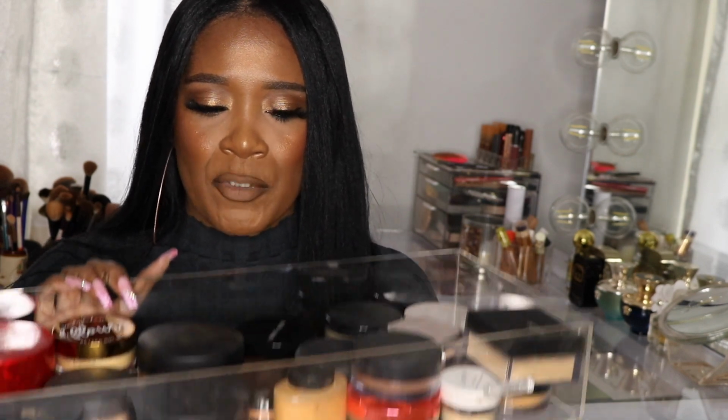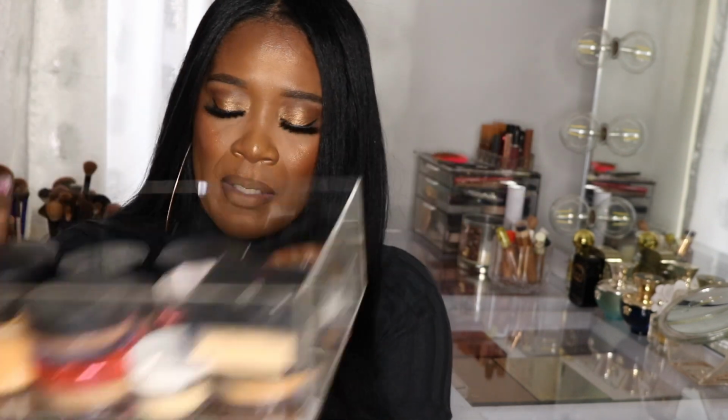First, I have this drawer, and the way my camera is set up, I'm just going to show you guys, and then I'm going to declutter. I'm going to take them out one by one. I'm not going to go into too much detail because we're going to be here all day. What I want to do though, some of the powders that I may not keep, or maybe I'm not sure about, if you guys think I should keep it, let me know in the comments.